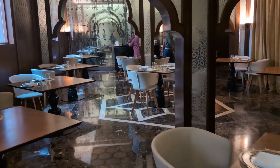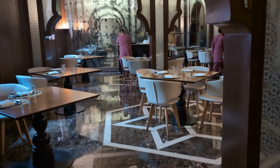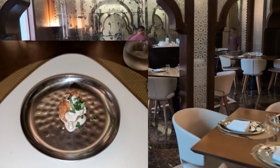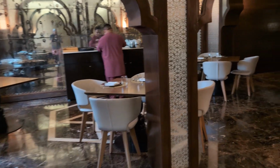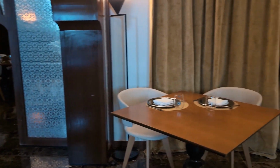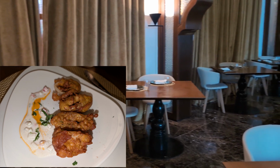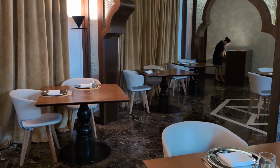If you want to go big, do what we do. Ask the server to surprise you with the chef's favorite dishes. That way, you get a bunch of pots of different types of dishes to share, which means there's more tasting and more amazing flavors. Dinner runs usually from 5:30 p.m. to 10:30 p.m., so plan a night to indulge in some aromatic, savory goodness. We love Basmati.